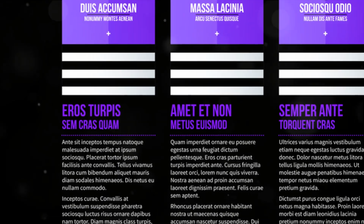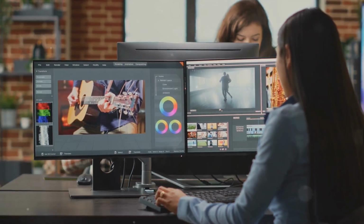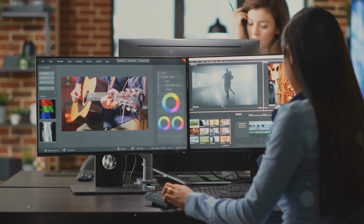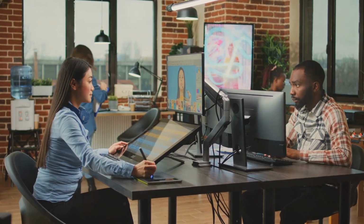The beauty of Canva lies in its simplicity. It simplifies the design process, saving you precious time and resources. No longer do you need to hire a designer or spend hours trying to perfect a design. Canva allows you to create professional quality visuals in a snap. With Canva, anyone can be a designer.